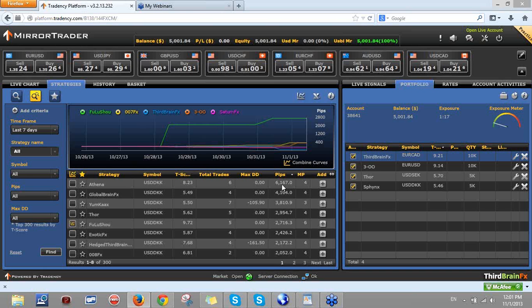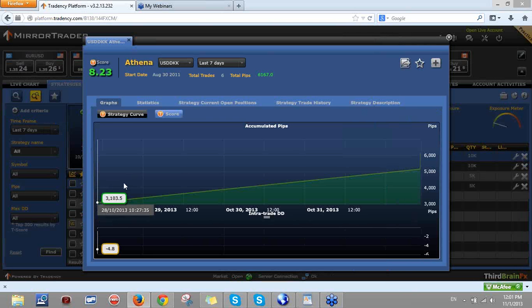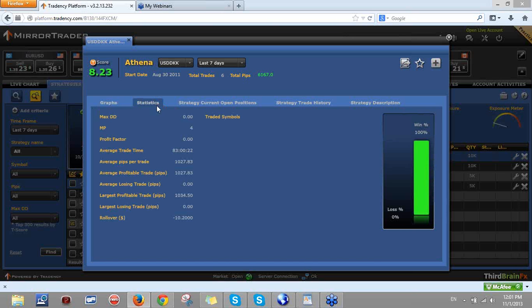You will be probably surprised, the amount of pips the strategy gained in the last 7 days is 6,167 pips, which is extremely good performance, and we don't see results like this every day, not even every month. Very good performance. We will click on the strategy and see the graphs, of course. It's constantly growing at the moment. We will check the statistics.